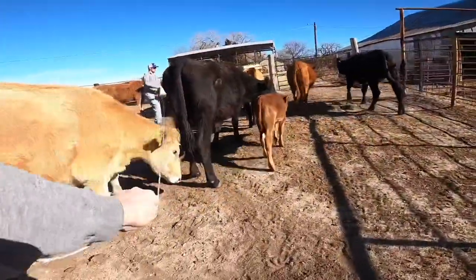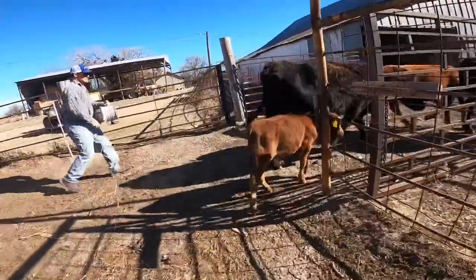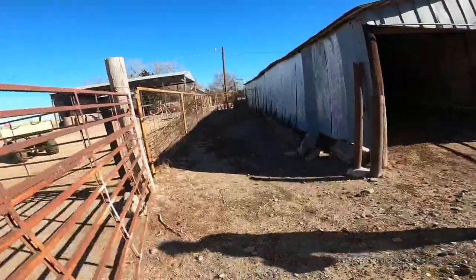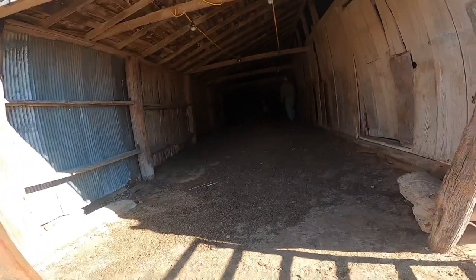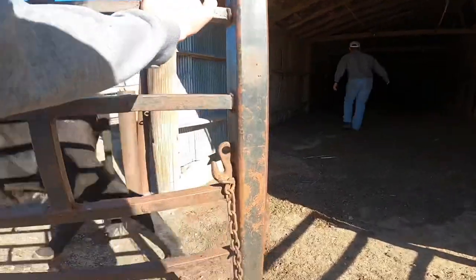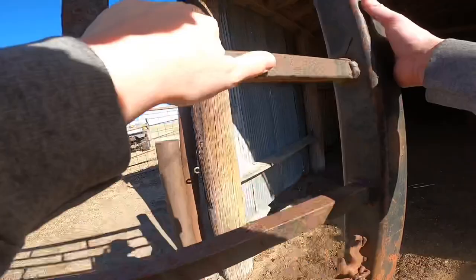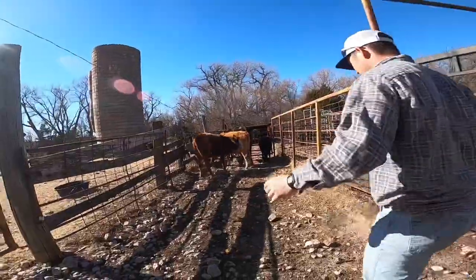Up and over. We can sort them from here, Kels. Okay. Is that cow and calf? Yep, yep. That's a catch. Okay. Five. She's coming, look, look. That's it. Go ahead and catch. Now, let's close this. Open this and let these out. Yep.